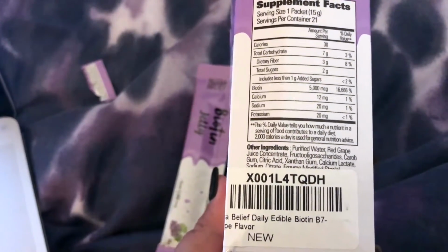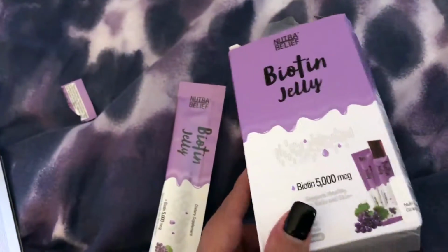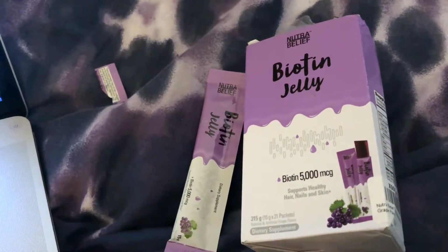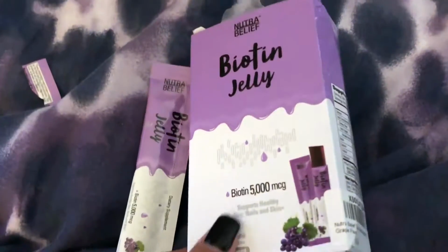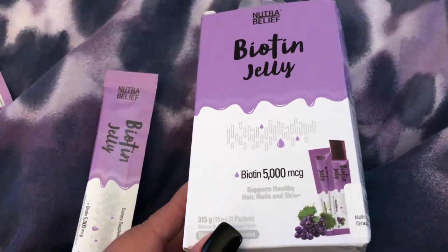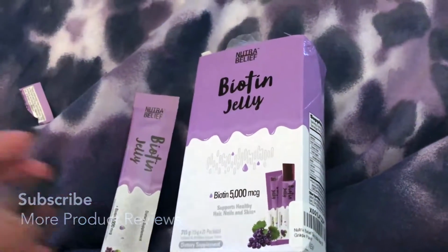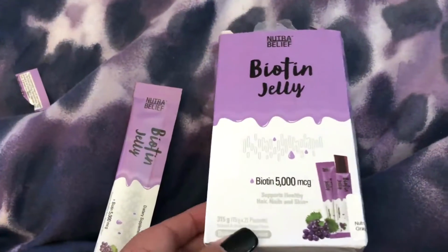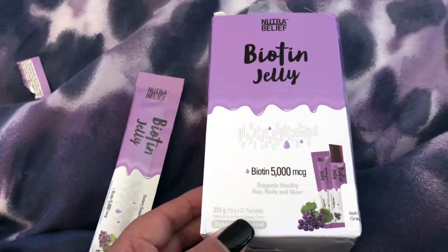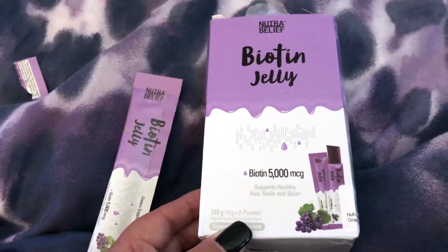It's got minimal amounts of calcium, sodium, and potassium. It's edible biotin, and it's something I heard of because my hair was falling out a little bit, and I was losing some of the amount of hair that I had, and so I had a friend that told me about these Biotin jellies and said they're a really easy supplement to take.